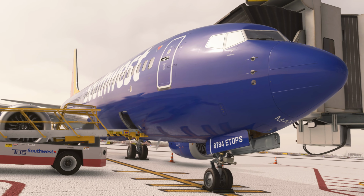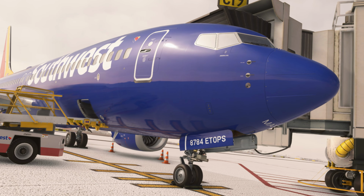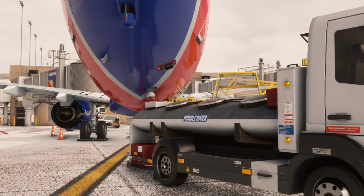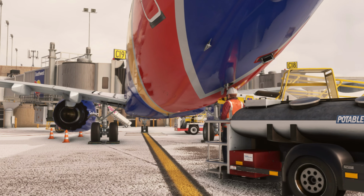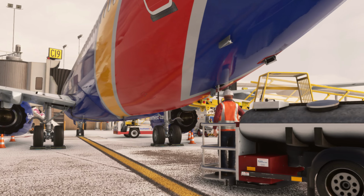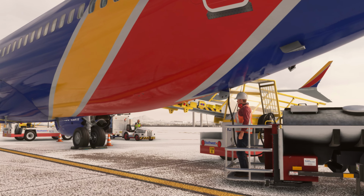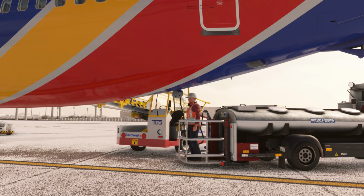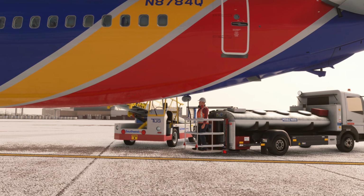This is Captain Gonzo, and today we are taking our first look at the iFly Boeing 737 MAX 8. This has been heavily anticipated not only by us here at the Flight Sim channel, but also the Flight Sim community across the globe. Obviously, the iFly MAX 737 is a simulation and a rendition of Boeing's latest development and evolution in the 737 family, the MAX 8.